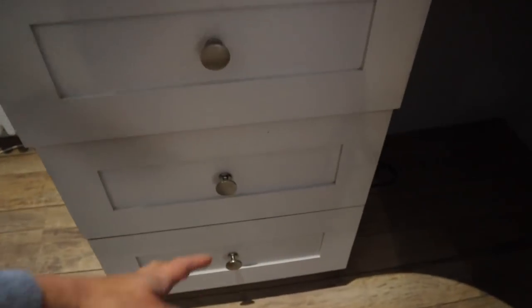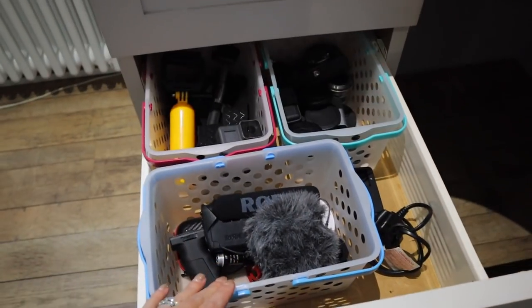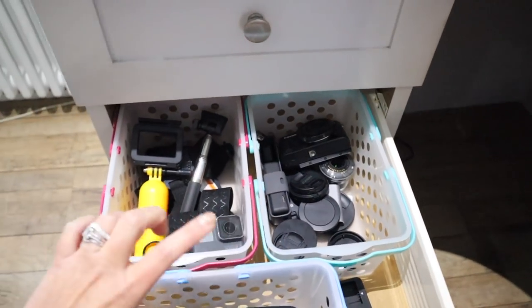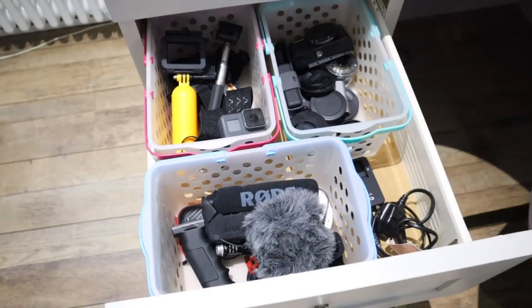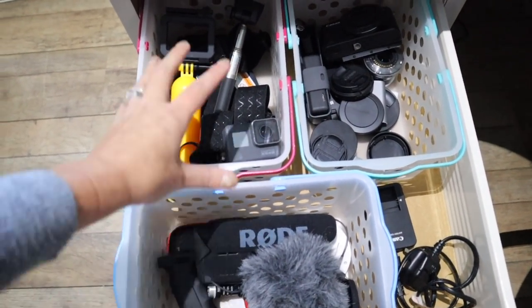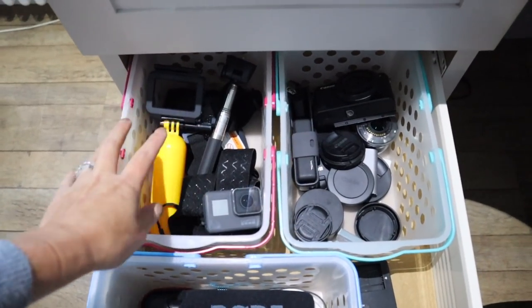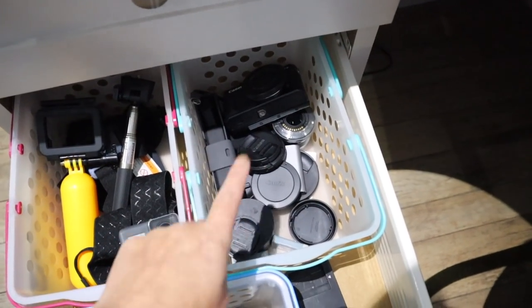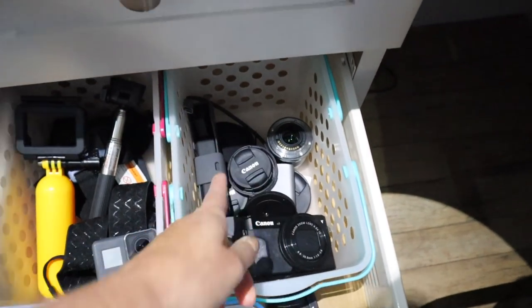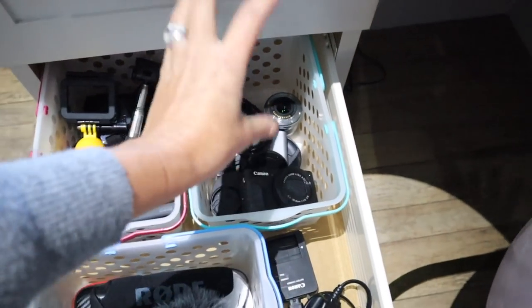Then the next drawer down is pretty much for all my electronics. Again, I'm using some Poundland baskets. These are the slightly higher ones, so they can hold all of my camera equipment. But in this one, I've pretty much got microphones. This is all of my GoPro stuff. And this one is lens caps, extra lenses, and I've got a spare vlogging camera and my Osmo Pocket as well. So it's kind of like more cameras.